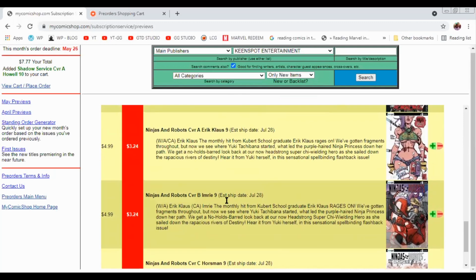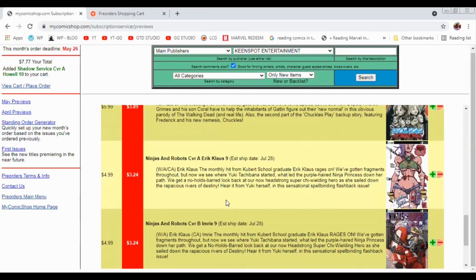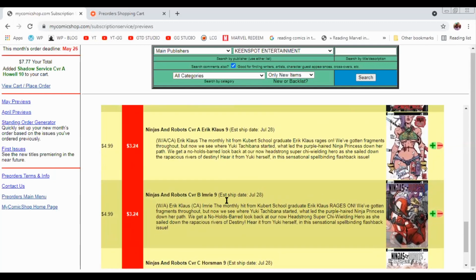I read the first issue, it was okay. I don't know, I haven't been motivated to pick up the other ones. Maybe I will. But that first issue was $5. So, and then with the discount on MyComicShop.com, $3.24.